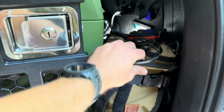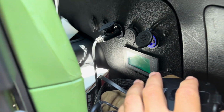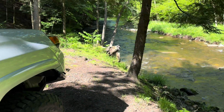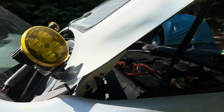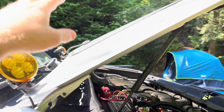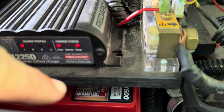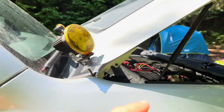All right, back here is a tool roll. Never leave anywhere without your tools. But right back here, Jillian installed a solar panel on her hood. I'll go ahead and go to that. Hopefully you can hear me over the sound of the creek, but that's the solar panel right there. And that goes down here to this red Arc. So the solar panel is 100 watts. That's going to go to the dual battery setup. Underneath this panel right here, you can see she has the AGM battery, and over there's the starter battery for the 4Runner.